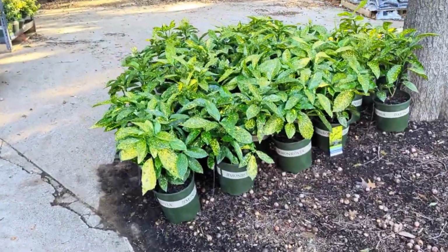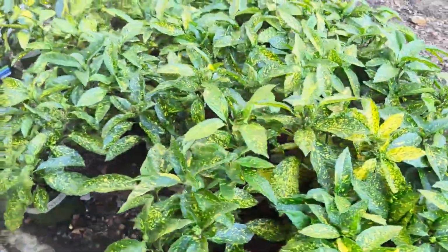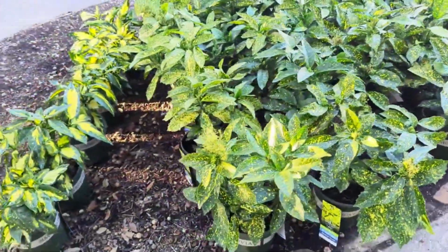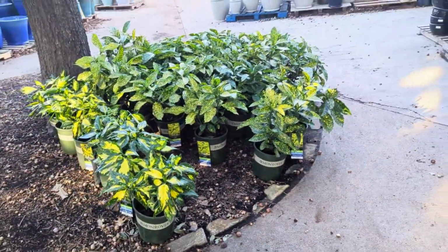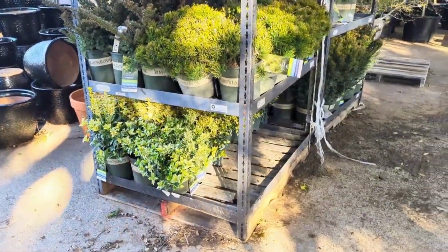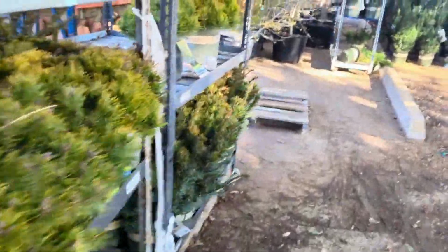Okay, we're over here on the shade side. They have a bunch of akuba, which we saw some in the greenhouse. They're so pretty. They just really pop in the shade, brighten up a dark area. It's really nice. And then over here, we've got the bottom has Goshiki osmanthus on it. More dwarf mugo pine.